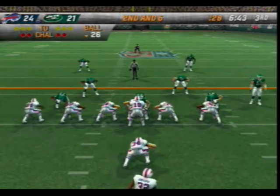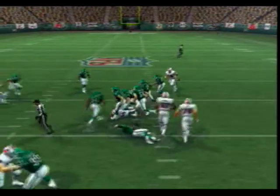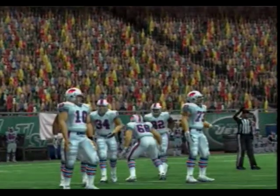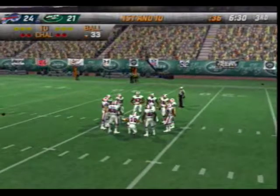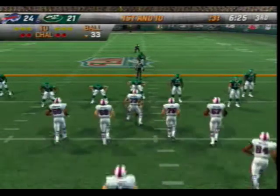The Jets come out in a nickel package. Hand it off to the back. Play action. He's rid of it. Number 52 is there for the tackle at the 33. And it's good for a first down. First and 10. Ball on the 33-yard line.